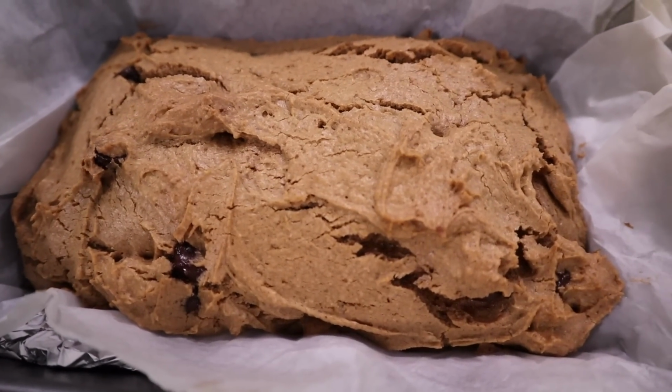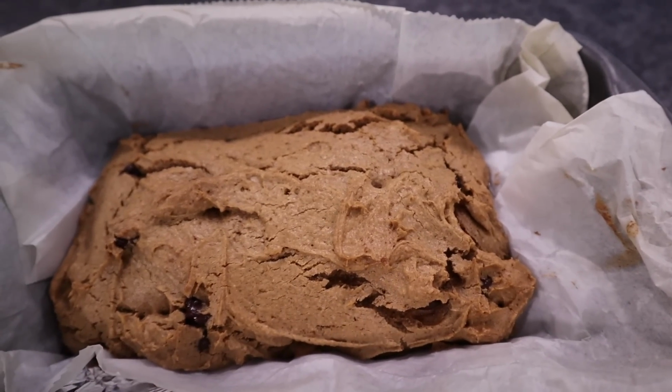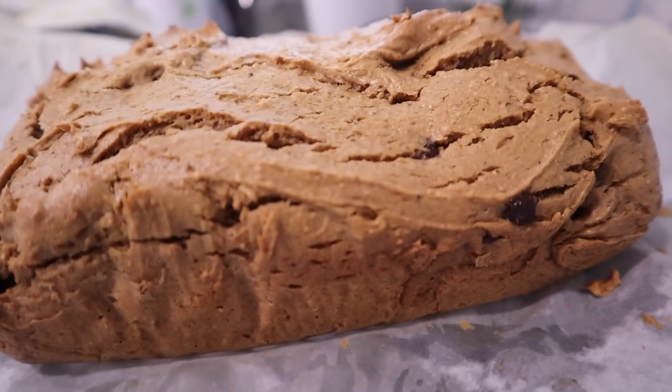It was exactly 25 minutes when I pulled this out. I'll put it on a wire rack to cool before I cut it. I went ahead and pulled the parchment paper back and I have it on that rack. You can see what it looks like.